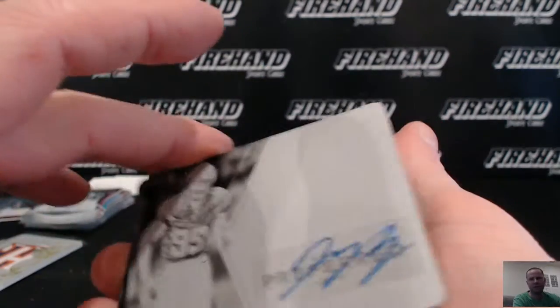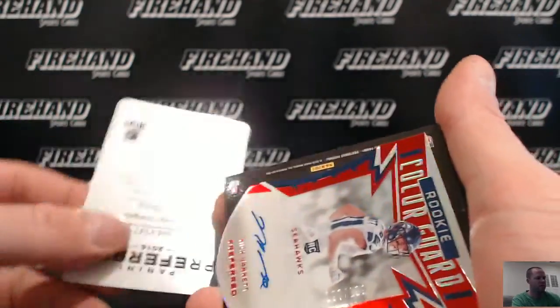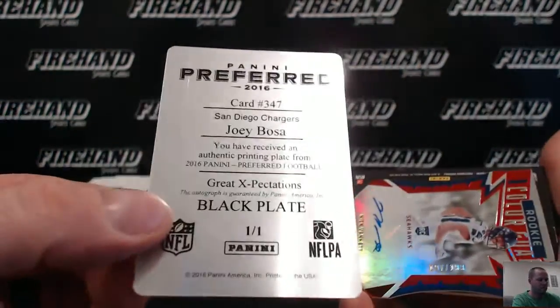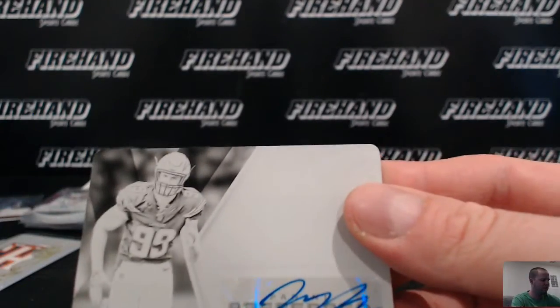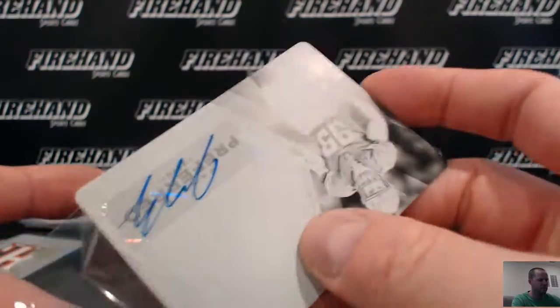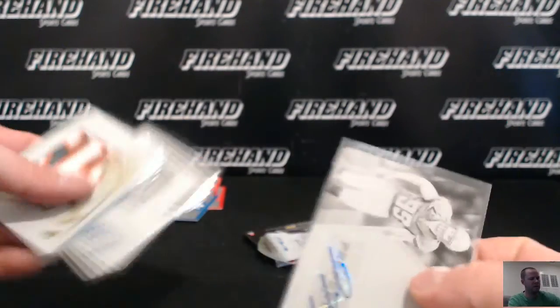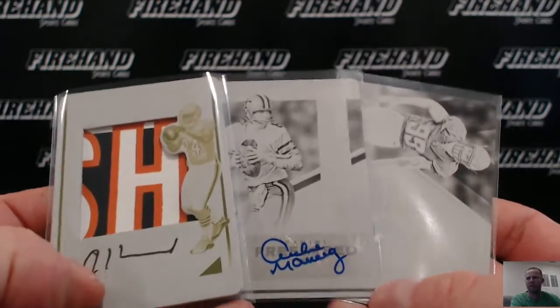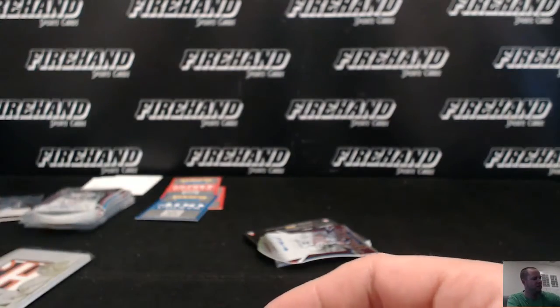Actually, our third overall point. This is 400 points right there. Almost showed it. There you go. Great Expectations. Bosa, Brenneman, and the Chargers. Three plate autos with the Manning, the Bosa, and the Jordan Howard Prime one. That's 4 101 autos total, including the Super Prime Flutie. That's pretty cool.